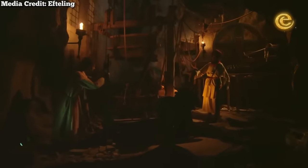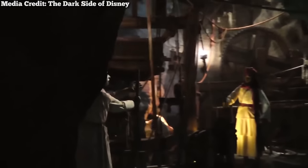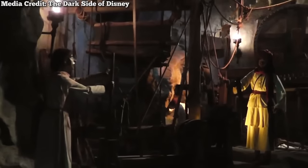Yes, a torture chamber. This scene features a guard with a whip ordering prisoners to work the machines. This is already dark enough, but directly across this scene is where things get even darker. On your right, you'll see a prison cell filled with water. A prisoner can be seen clinging onto the bars, bobbing his head up and down, trying not to drown.